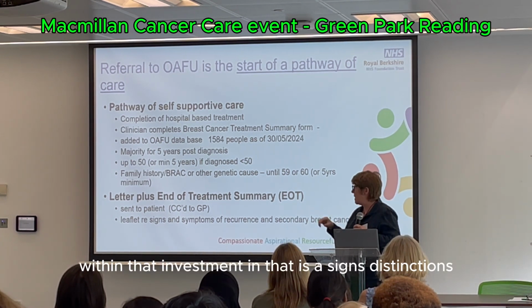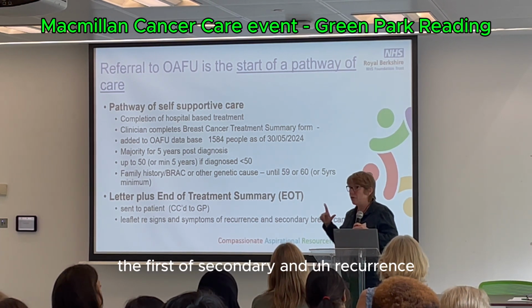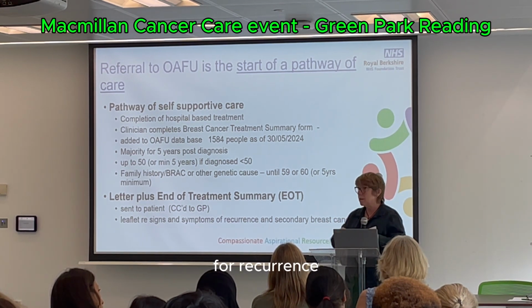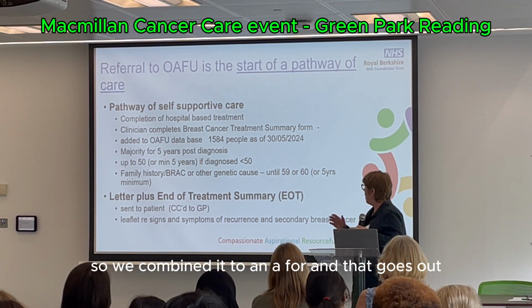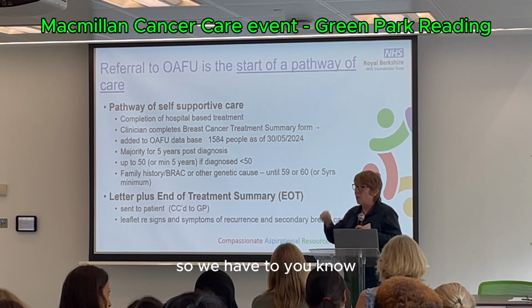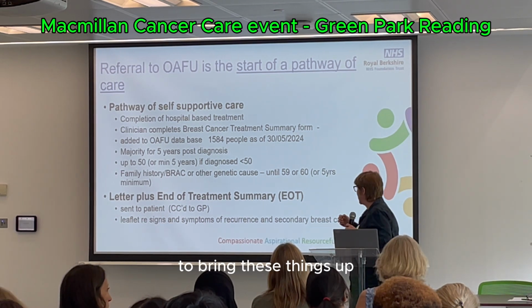Embedded within that is a signs and symptoms leaflet of secondary and recurrence. It's produced by Breast Cancer Now. I helped design it because they had one for recurrence, but they didn't have the secondary symptoms on it. So we've combined it to an A4, and that goes out. It's an attachment though, and of course everything now goes out as a link. So we have to make sure people are aware to press on the link to bring these things up.